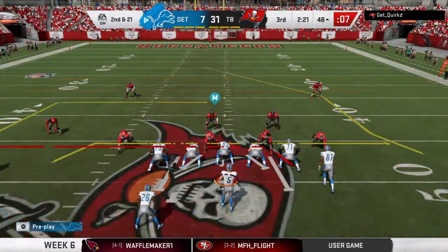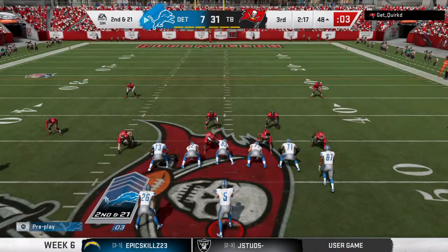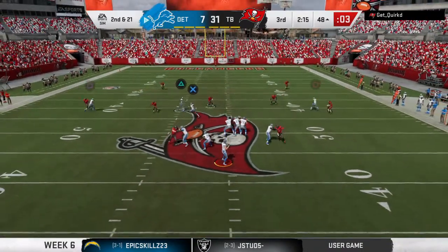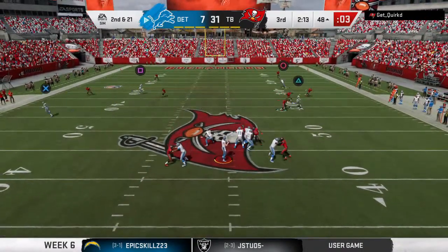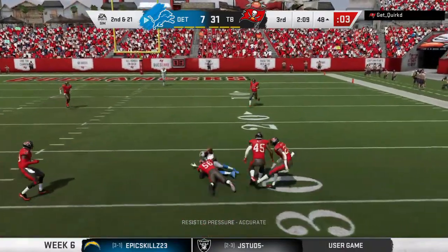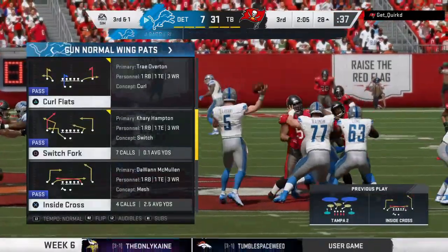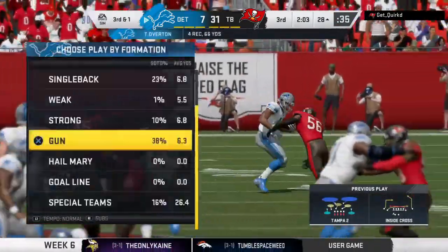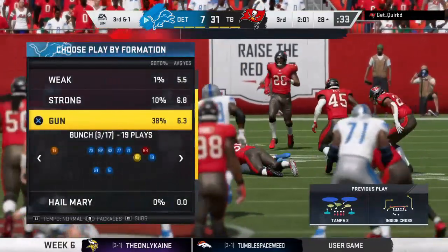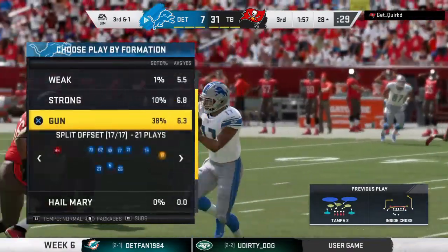Now they face a second and long following the holding penalty. Out of the gun, they'll look to throw. Throwing right, and that's complete. A big gain there after going backwards, and that'll lead to a third down.